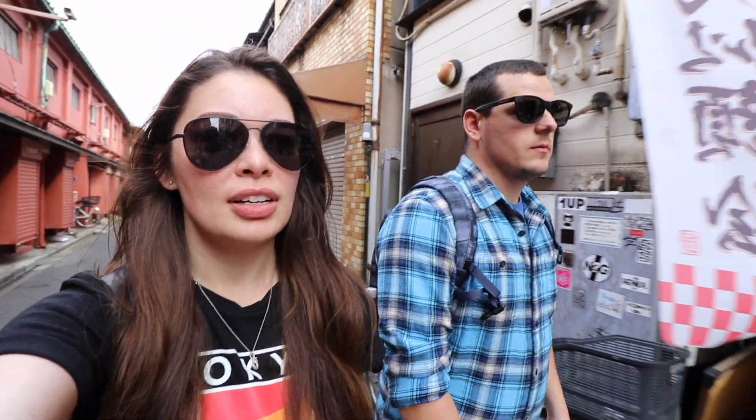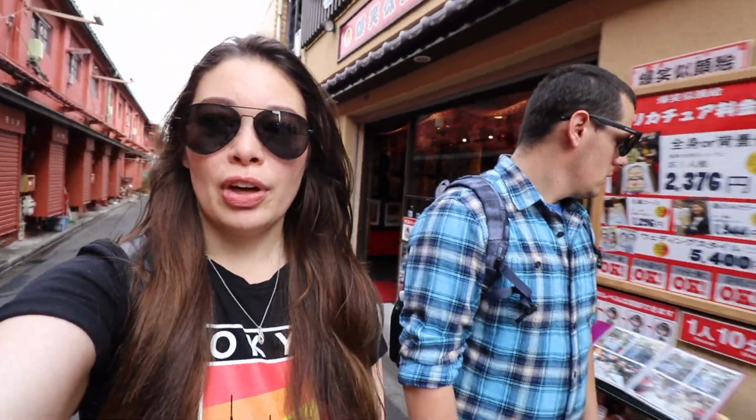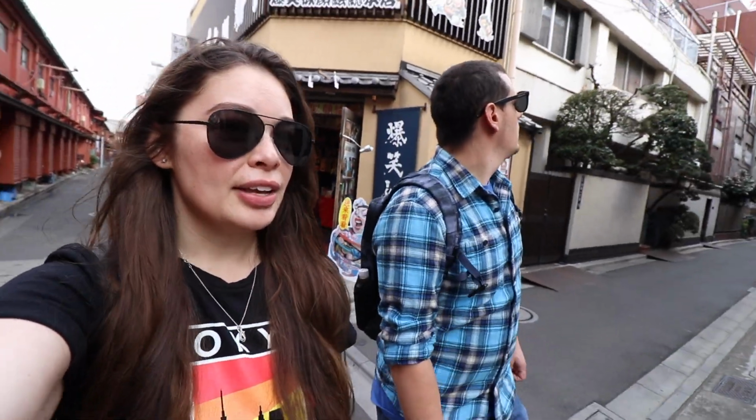Good morning. It is, I don't know, day four. Starting off the day in Senso-Ji Temple. We thought it would be less crowded here because every temple we've been to in the morning was like deserted, but this is definitely a touristy spot.